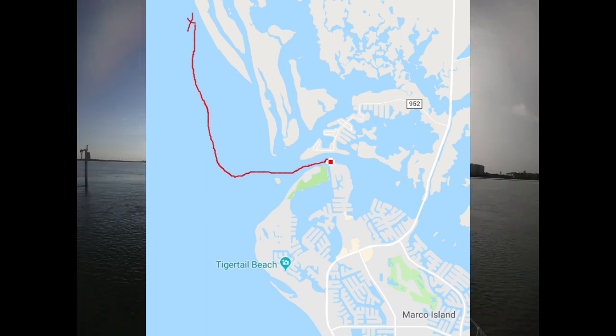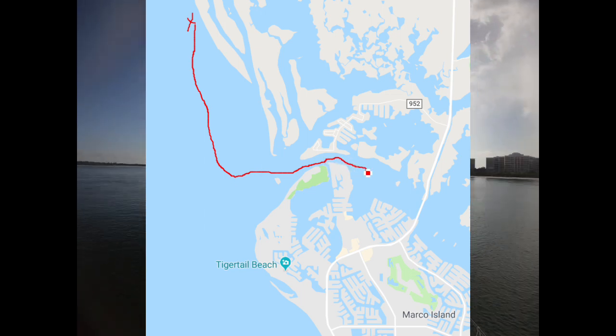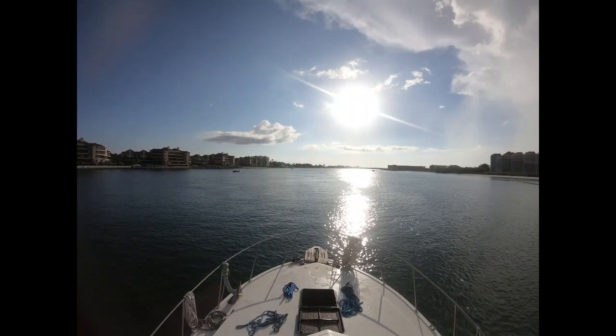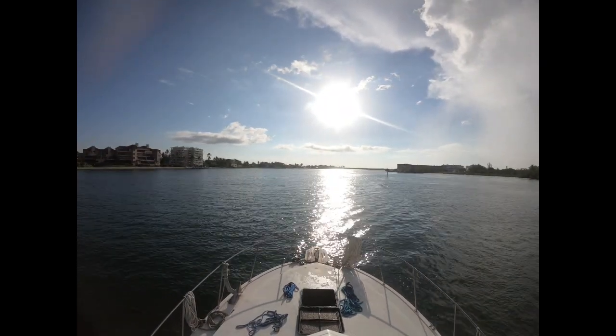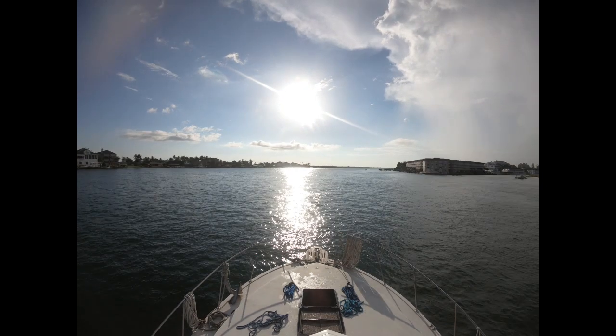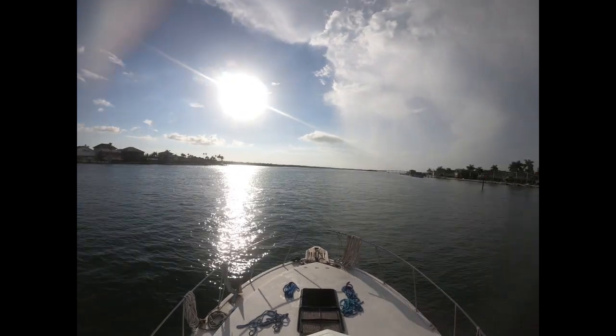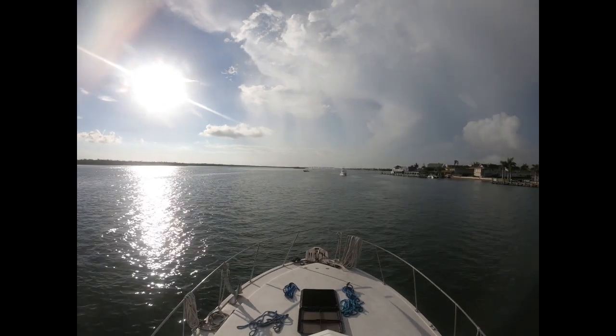And then we headed over towards this inlet. It's a real pretty inlet. It's real wide. It's easy to get into. We're going to come over here and fuel, and I've stopped here before. It's an easy place to get fuel, and I'll show a little video of it whenever we actually go inside there.